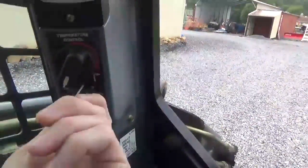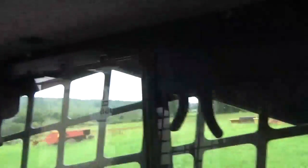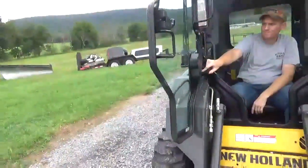Hours showing here. Here would be for your fan switches. And we did put new cabin filters in from New Holland. All the vents are here for the heat. It's a 1,350 pound lift machine. Very clean. You see the zinc plating still on all the lines. We'll show you here, wiper works.